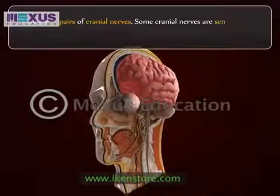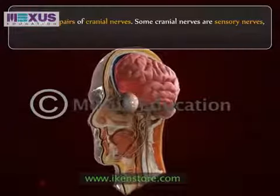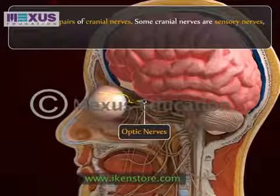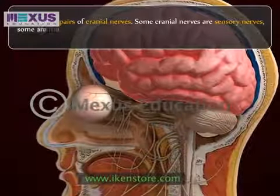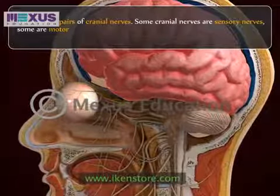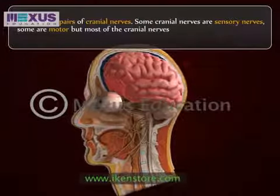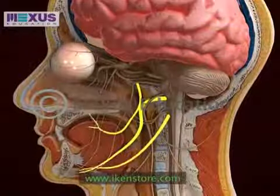Some cranial nerves are sensory nerves which carry sensory information from the external stimuli or body organs to the central nervous system. For example, olfactory nerves for nose, optic nerves for the eyes, and auditory nerves for ears. Some cranial nerves are motor nerves, like the ones going to the eye muscles that carry information from the central nervous system to body organs. Most of the cranial nerves contain motor as well as sensory fibers and can be described as mixed nerves, like the ones that originate and terminate in the face and tongue.